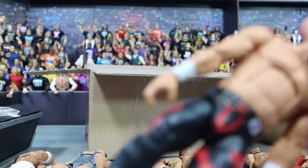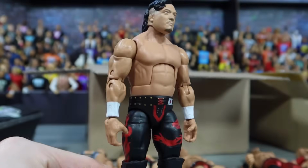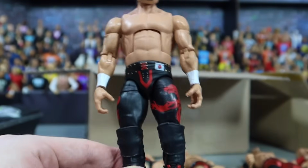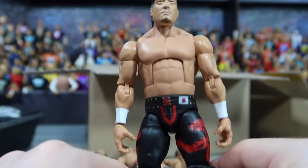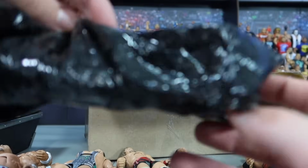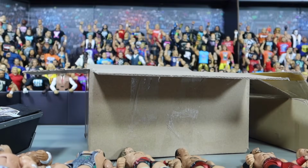Moving on, we got Shingo Takagi again. This is for an order as well, and we had Shingo multiple times before. And yeah, looking good as always, Shingo Takagi. Next one in here, we got, let's take a look. Oh, this one I was excited about. Yes, let's take a look at this.